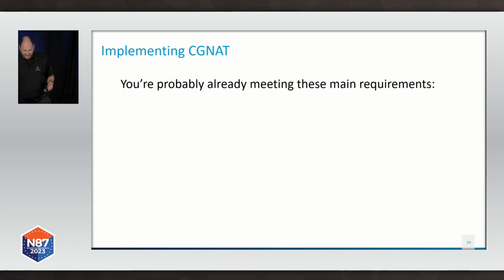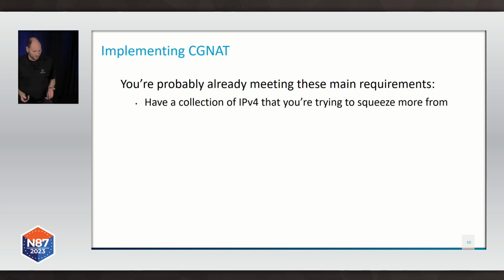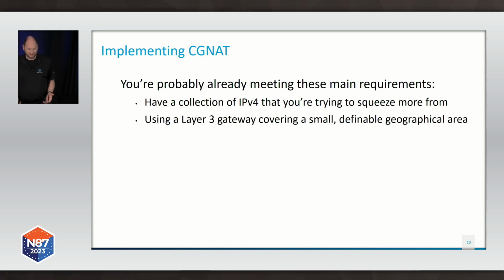So the different steps to CGNAT will require us to have a couple of requirements before we get down that road. Obviously, you can't start from zero. You've got to have some V4 space that you're able to squeeze something out of, but it doesn't have to be very much, as we'll go into. You've got to have a layer 3 gateway that can do NAT, and that layer 3 gateway has to be able to cover a small geographical area.